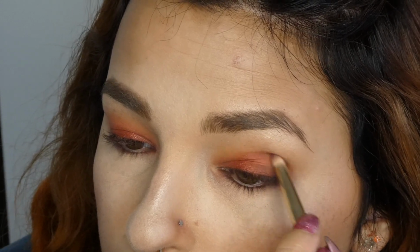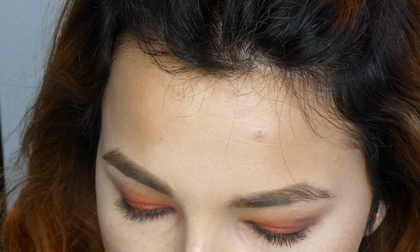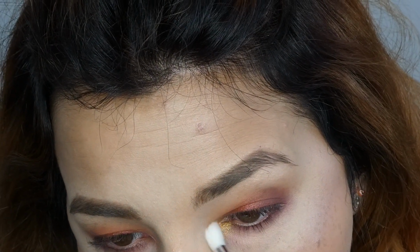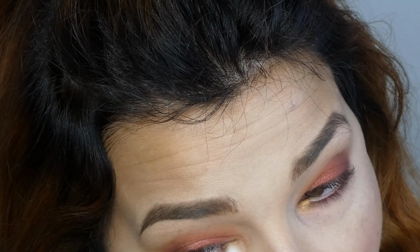Just put it into this kind of crease line. In there. Yeah, that's better. Sweet. And then what I want to try is I just want to get a bit of that gold and put it in the middle corner of my eye, just because I wanted to use this gold so bad.